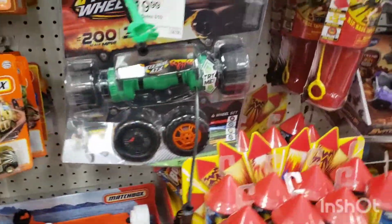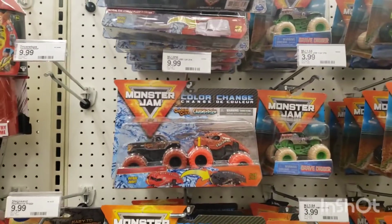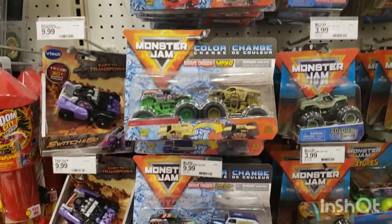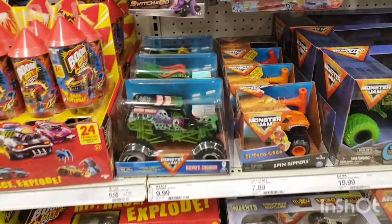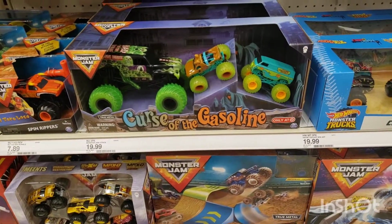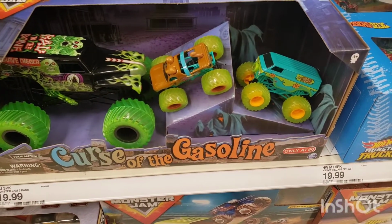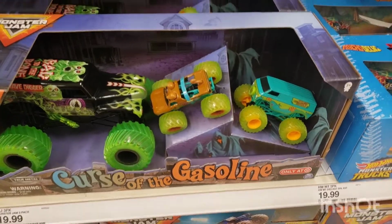So check this out. I also have some of this stuff. I don't know what this is. They have some Monster Jam. Tiene un poquito de Monster Jam. Nada más. Check this out. Pretty cool. Looks like these have the neon tires. Parece que estas tienen las llantas de neón amigos. Muy chidas.